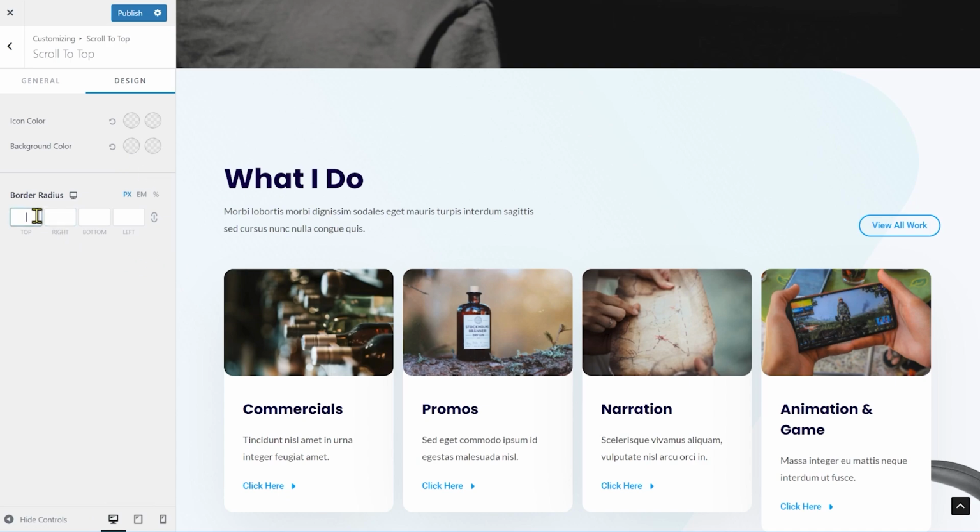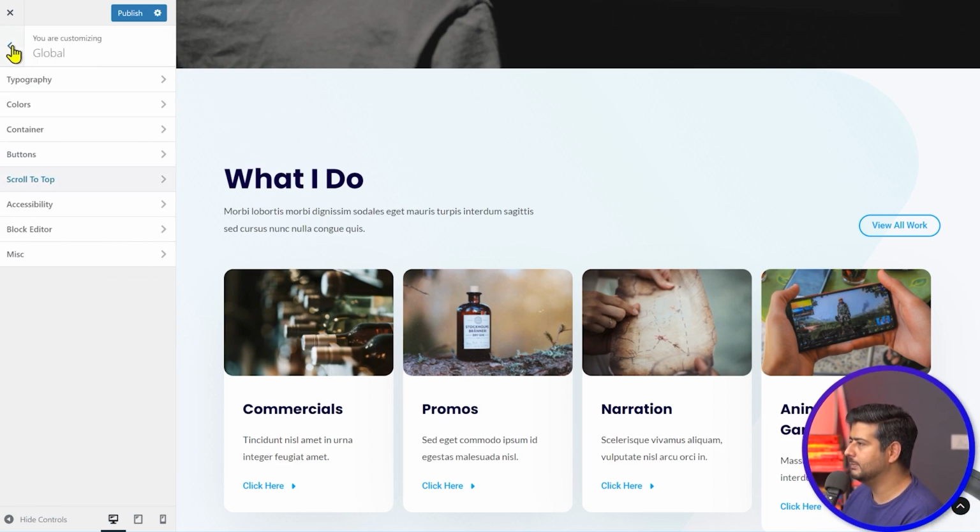So let's say, for example, you want this to have rounded edges from all sides. So I'll just click this button here, which will connect all the sides here. And now we have a rounded kind of thing. Now, if you want to make it completely round, just make it 30 and it will be a round button here. So this is how you change the scroll to top and add it to the page.